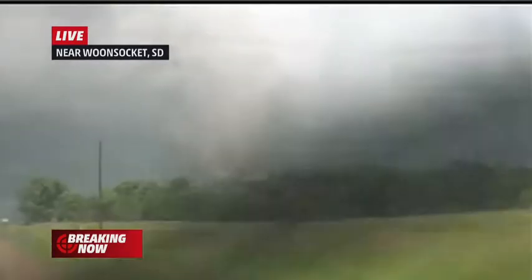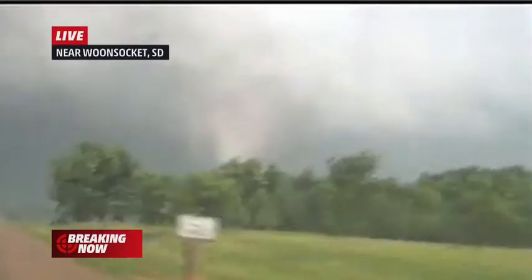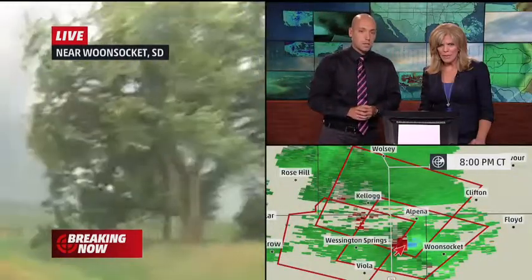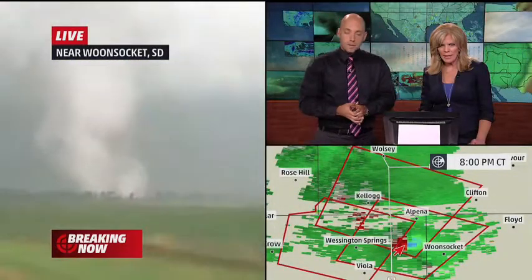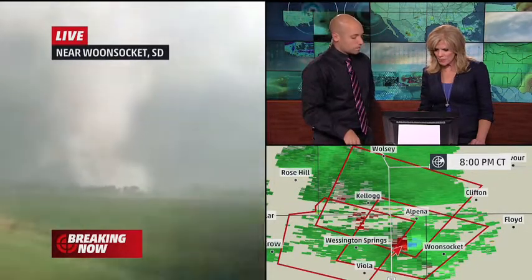With that tornado all the way to the ground. A very clear signature on the radar right now, and obviously we're seeing the live images as we cross these trees. Let's see what we're going to see here on the left side of your screen. Yeah, there we go. That is a big tornado on the ground. All right, so again, this is east of Wessington Springs now.